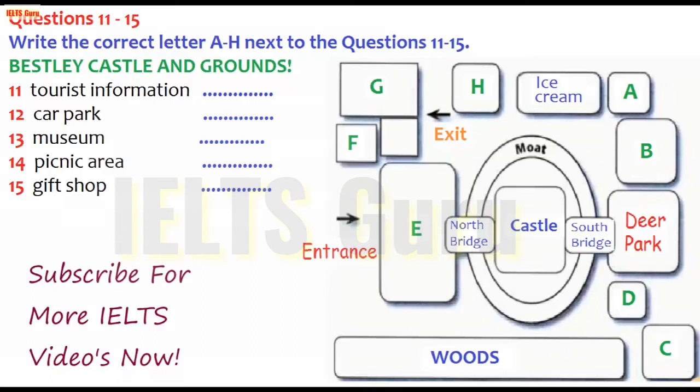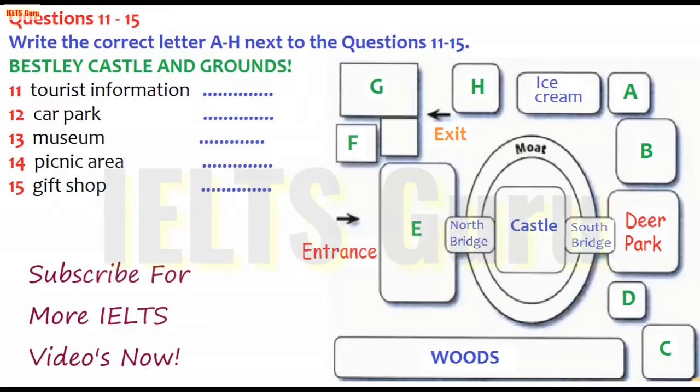At the moment, we are at the entrance, and immediately to our left is the Tourist Information Office. Go here if you need any questions answered. They'll be happy to help. And of course, behind the tourist office is the car park where the coach dropped you off. And he'll also pick you up from the same spot at 5 p.m. today. In front of us are the water gardens. If you stroll through, you get to the North Bridge, which is the entrance to Bestley Castle.